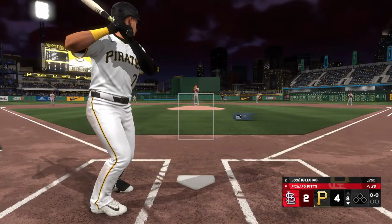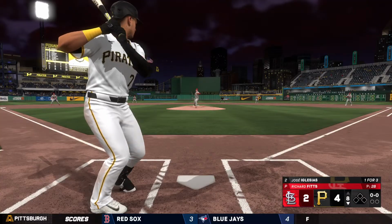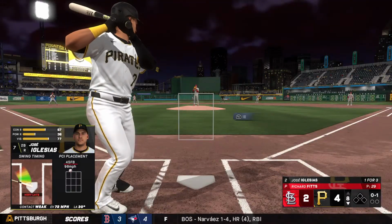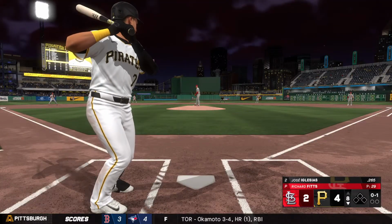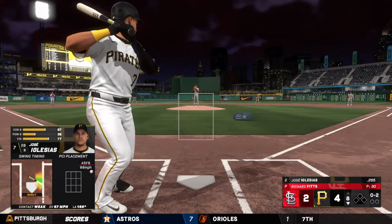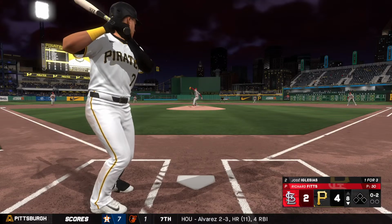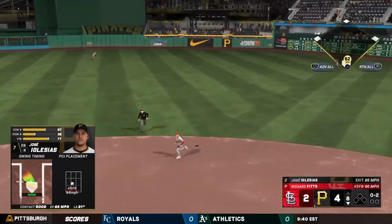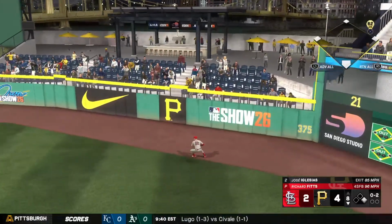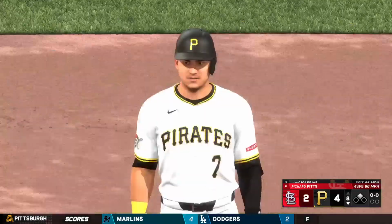Back here in Pittsburgh, to the plate now for Pittsburgh is the DH, Jose Iglesias. And that one fouled off. The 0-1. He swings and fouls one off. Here's the 0-2. Out towards right center field. And no one can get there. Now he'll turn for second. In safely. It's a double and his second hit.